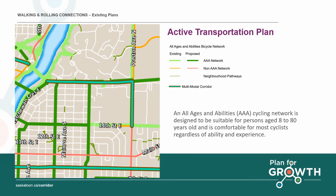Another plan that relates to the public realm is the city's active transportation, or AT plan. The AT plan recommends adding all ages and abilities, or AAA cycling routes, to Saskatoon's major corridors where possible, as well as recommending other connections through the neighborhood within the study area. For background, a AAA bicycle network is meant for people aged 8 to 80 years old and is therefore comfortable for most cyclists regardless of ability and experience. Corridor planning is specifically looking at College and Preston for cycling facilities, but will also be coordinating with the city's active transportation program on the other proposed connections within the study area.